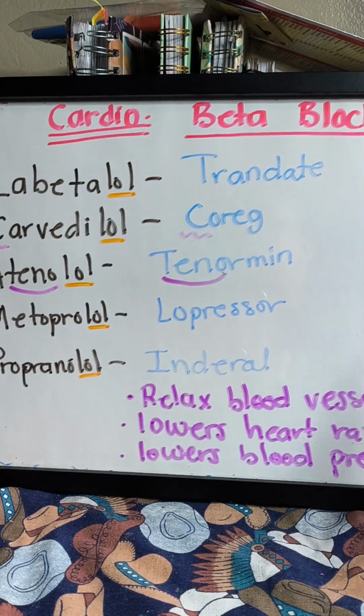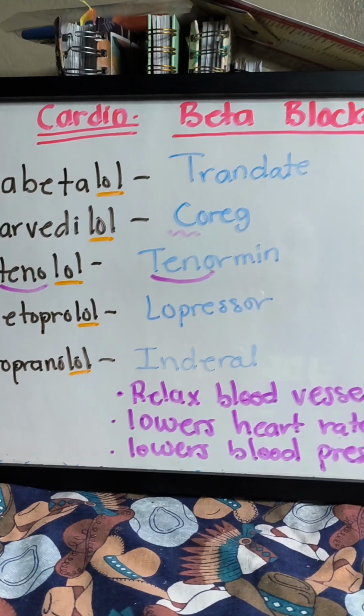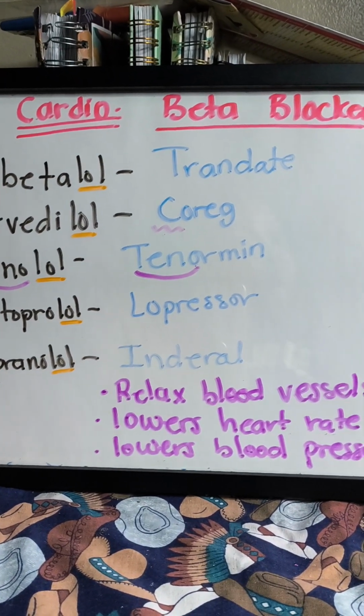What do beta blockers do? Why did I sound Indian there? Crazy. What do beta blockers do?